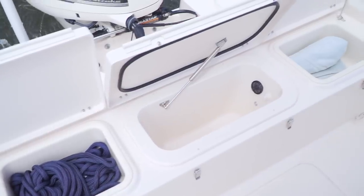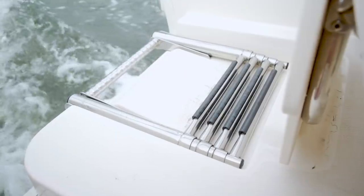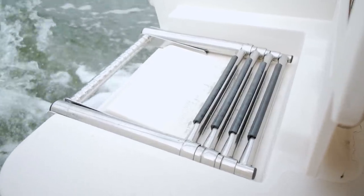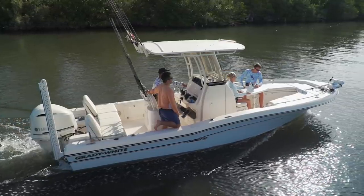Well thought out. If you want to get in the water, you can use that second retractable boarding ladder right there. There's a lot going on this boat. If you haven't been on this boat, you definitely need to take a look at it.